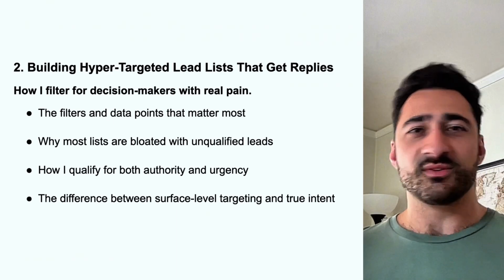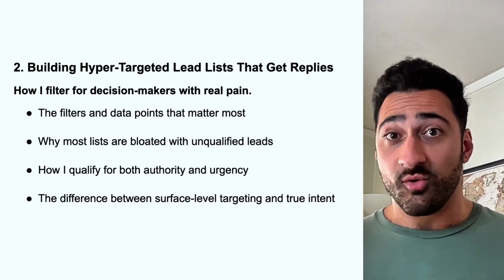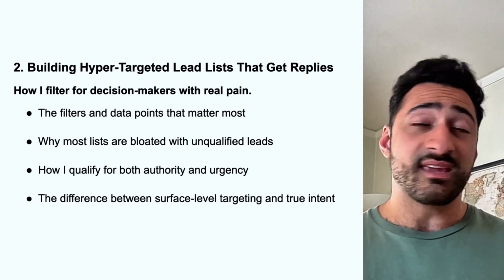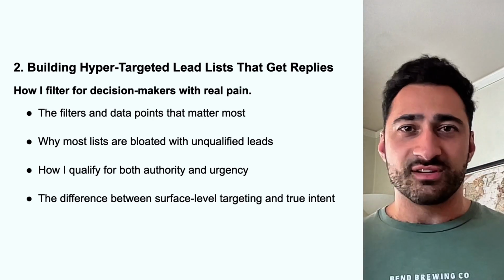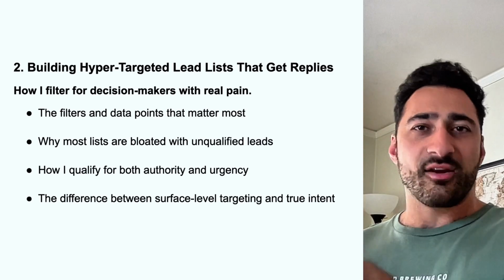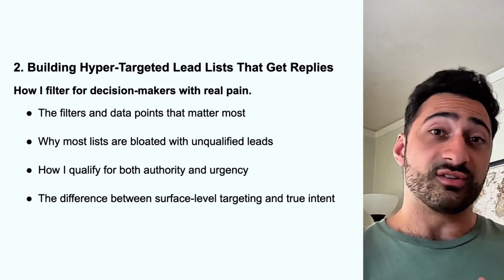And there's a difference between true intent and what I call just surface level targeting. Surface level targeting does work. Don't get me wrong. If you have a solution that helps an entire industry, then you can cast a pretty wide net and you can expect to get people in the door. The difference is that you're going to get people in all different parts of the buying decision process. You're going to get people that have no need for it at all and they just switch to another solution, and you're going to get people that are desperate for it and want you to sign up with them now.